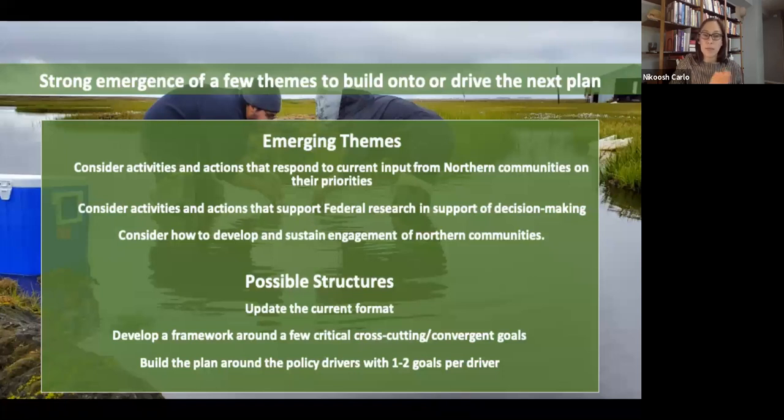We need to think about activities and actions that support decision-making that needs to happen in the Arctic. And also to consider a strategy for how to build, develop, and sustain engagement of Indigenous and Northern communities. So those are a couple things that have emerged that I wanted to highlight.